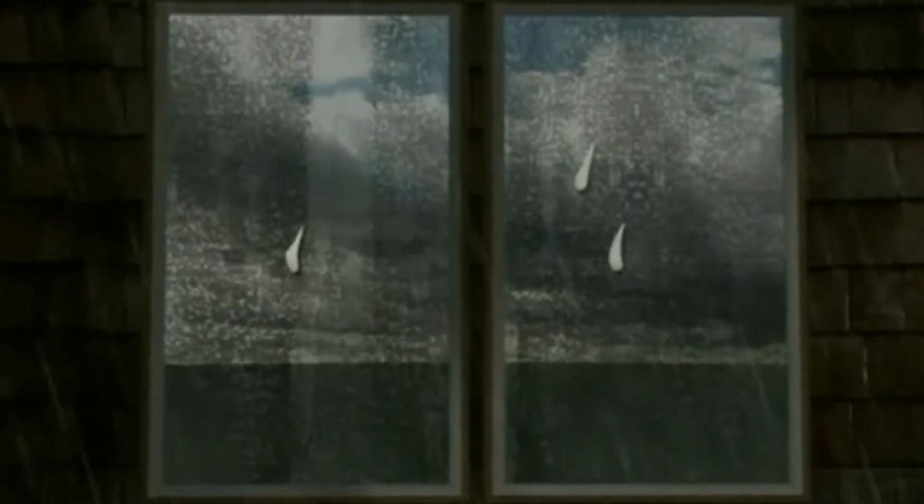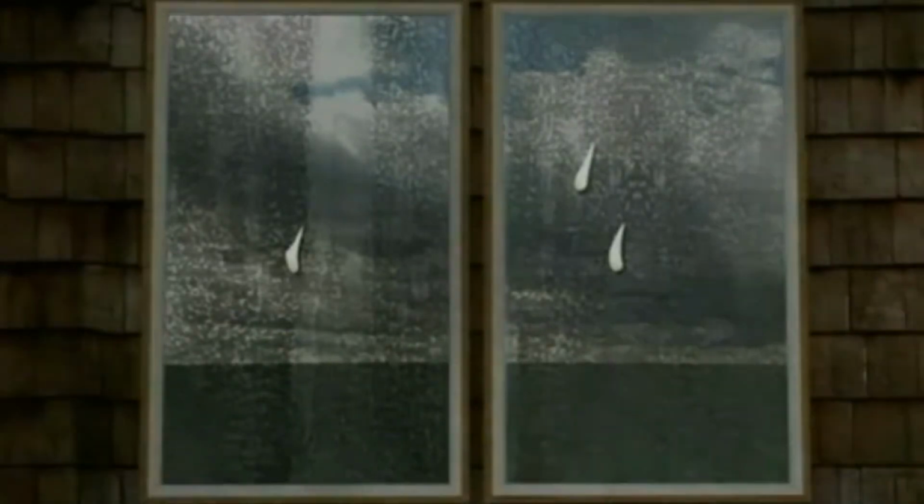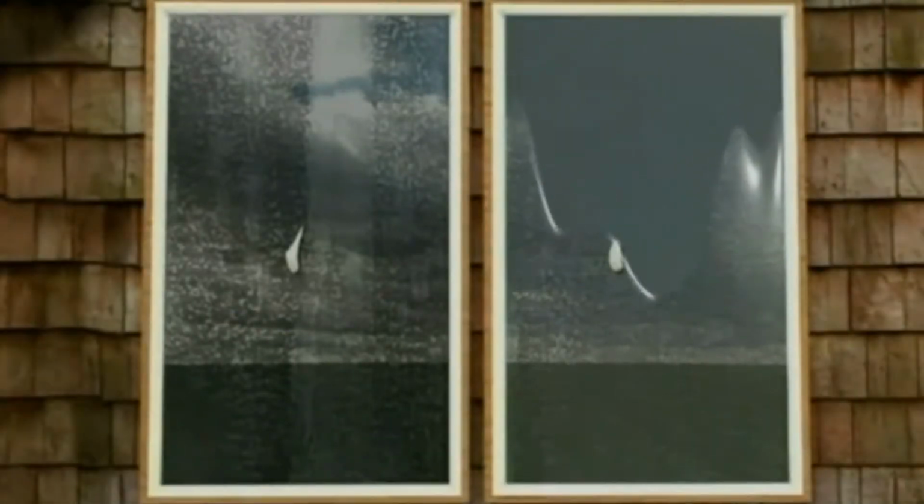Even during overcast weather, the UV rays available activate the Stay Clean technology. As carbon-based materials like dust and fingerprints build up, they are simply washed away with the rain or a hose.